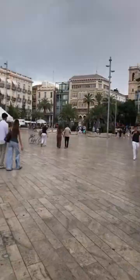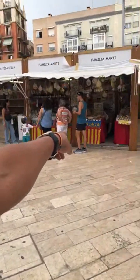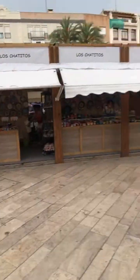So that's the Valencian flag, the local flag there, the regional flag.